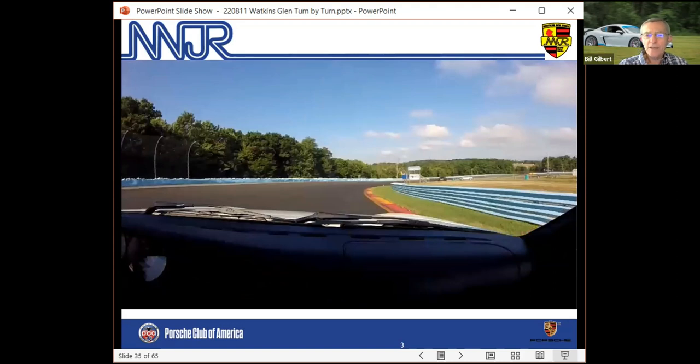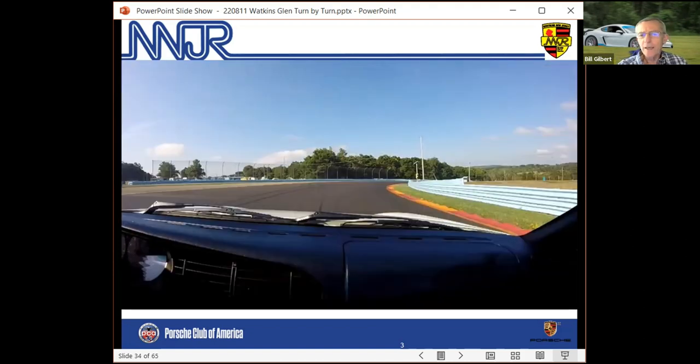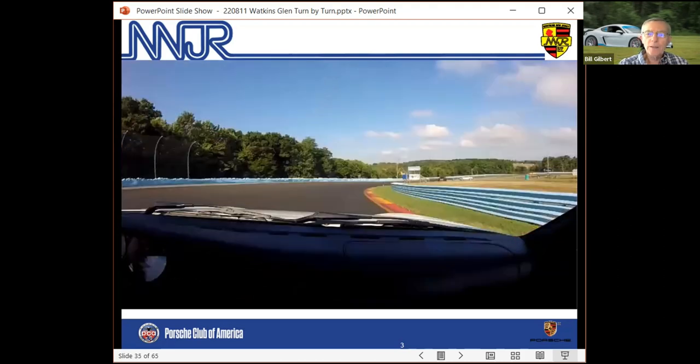Now you can see the flag station. We can see it sooner than this view. Maybe not quite here, but getting close. But our eyes still want to be down there. Now we can easily see it. And conveniently, the apex is right at the flag station. So how easy is that?